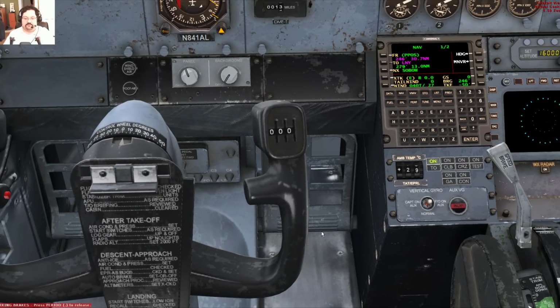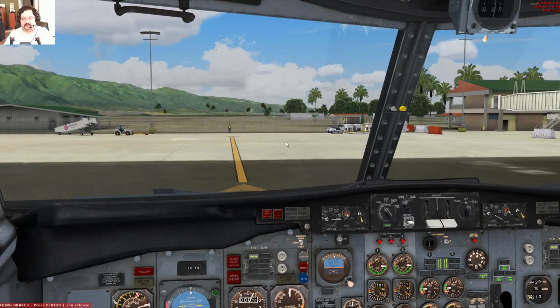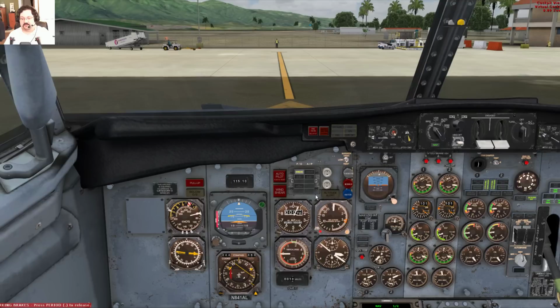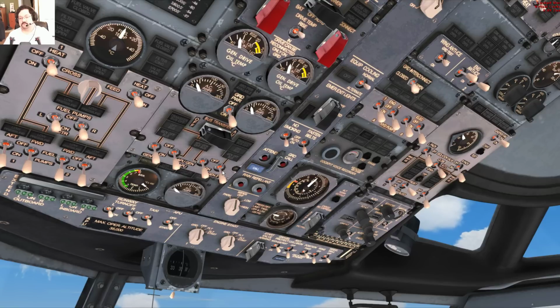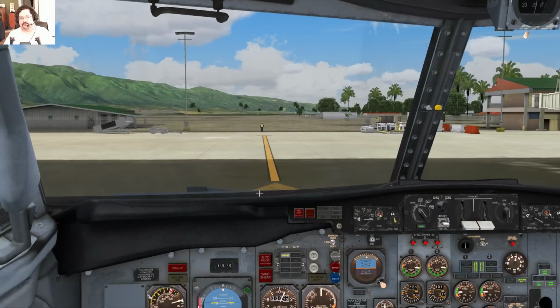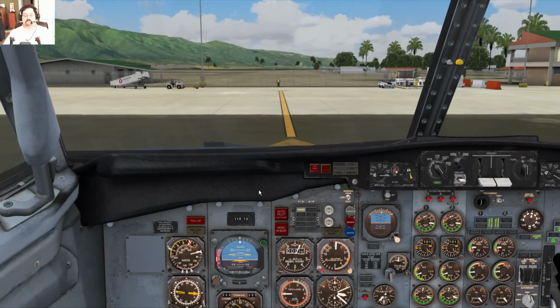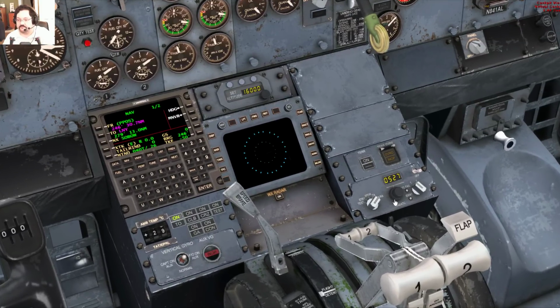Takeoff briefing has been reviewed and cabin is clear. Okay, the takeoff, short runway. We'll be taking a left-hand turn to 360 degrees after takeoff. And we're ready to taxi. Squawk 0603. Transponder TA/RA, number 2.